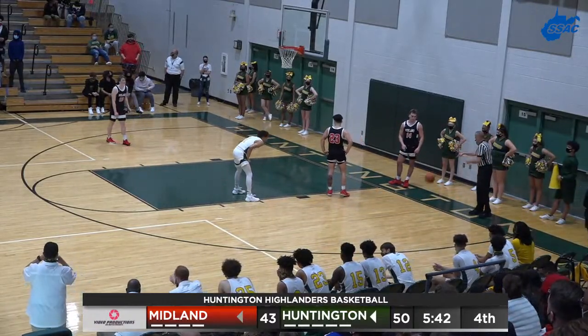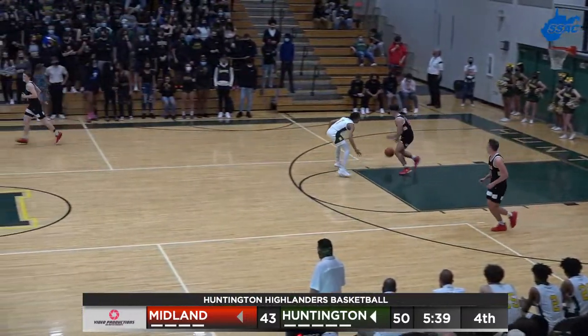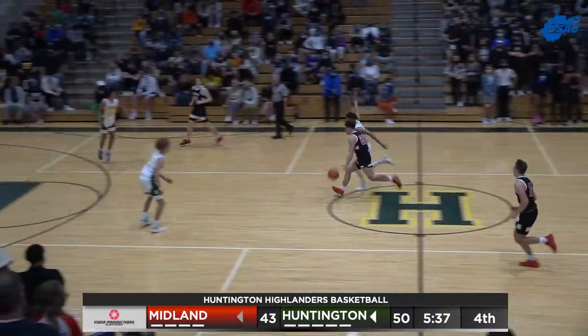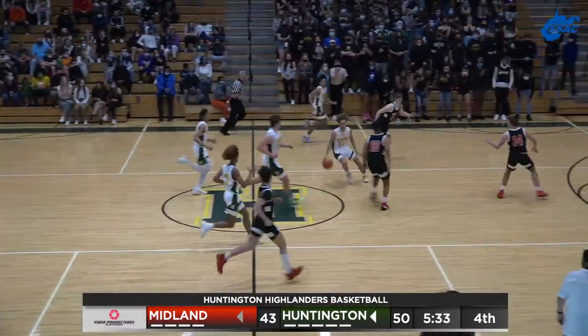So Riggio will trigger the inbounds. Wearing number 14. The black uniforms tonight for Cabell Midland. Home white uniforms for Huntington High. Schmidt quickly into the front court. Tipped out, stolen away. Hoffman comes up with it.